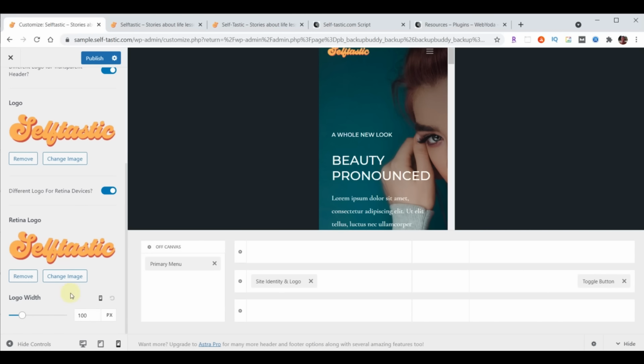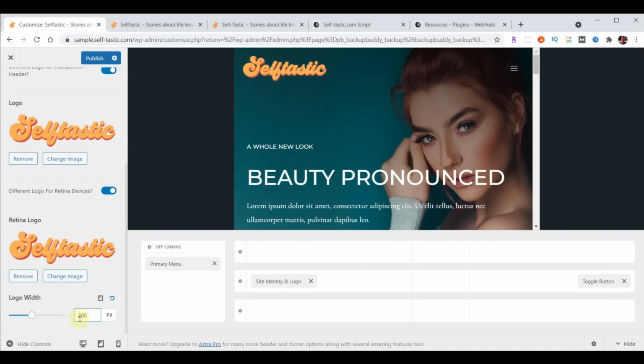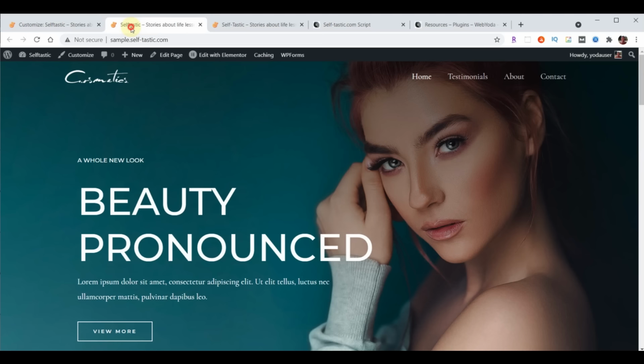We scroll down. Now we're looking at the phone version still. If I click that, it displays the computer format again. I want to make that 230 for the computer, as before. And then for the tablet, I'll make it 200. And for the mobile, again, 180. Let's choose Publish. Go back to our new website, hit Reload. And now we have a nice logo here.